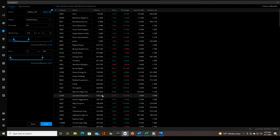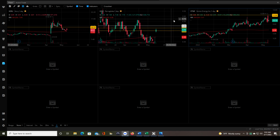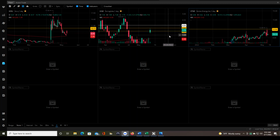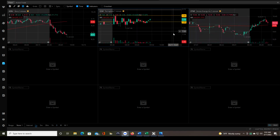I'm going to mute for now, and then we'll come back. I'm going to pull the chart page up really quick, and then we'll mute. Just double check everything. Yep, so nothing has been triggered yet. You can see that GSM has not made it back over that yellow line.